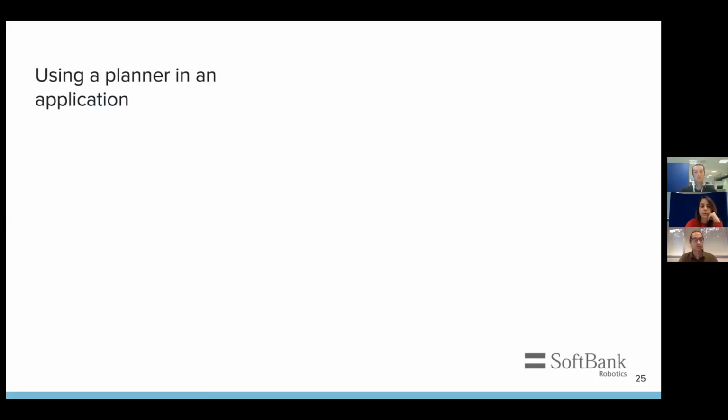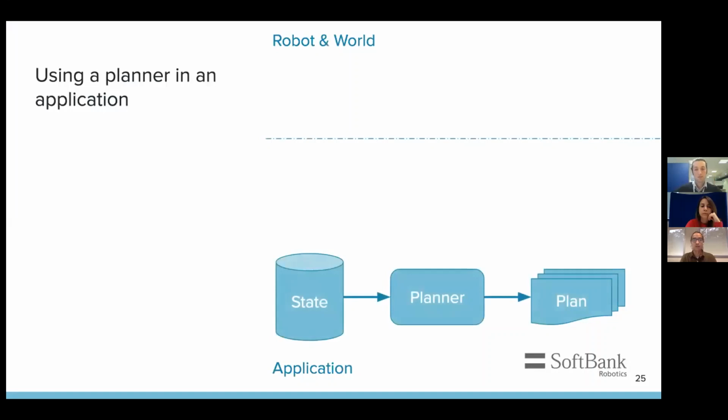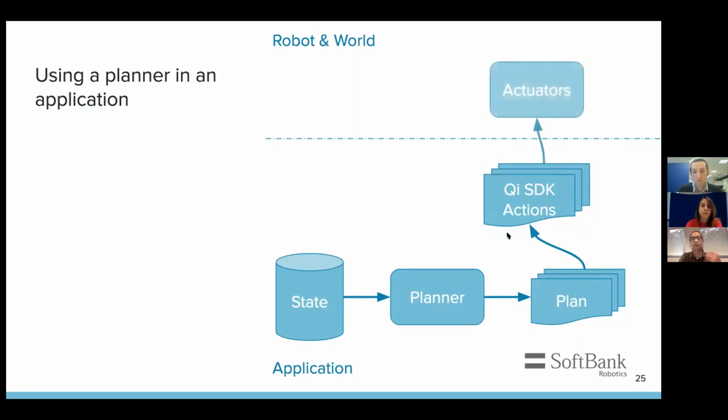I will briefly describe the flow of the application here. I start with the diagram shown by Victor before. Every time there's a change in the state of the world, the planner is called and outputs a plan. The plan has a sequence of actions which need to be converted to real actions using the H.E.A.R.T SDK, which interfaces with the robot actuators and brings about change in the world.